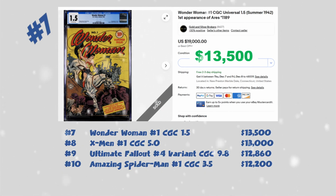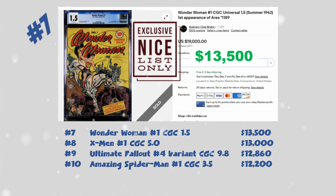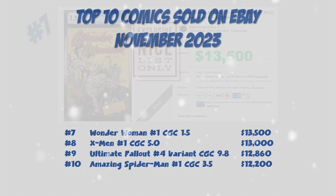Nice Golden Age book. This is not the first appearance of Wonder Woman. Some people think Sensation Comics number 1 is her first appearance, but it's not. It's actually All-Star Comics number 8. But this is still her first issue and her own title. Big book to have. Nice Golden Age DC addition to the top 10. Very happy to see DC on the list.